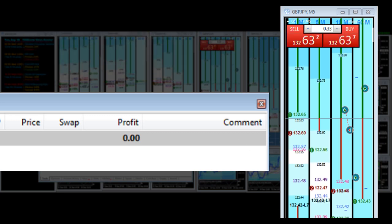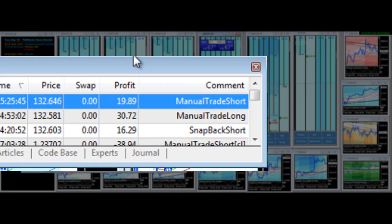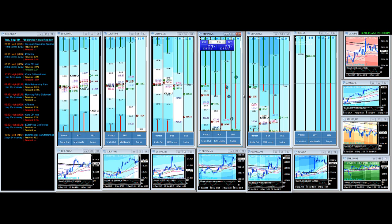Sometimes it's better just to get a winning trade under your belt, kind of get you feeling good and get you going. Okay, so we start with 6 pips. Not bad, not bad. We'll take it.